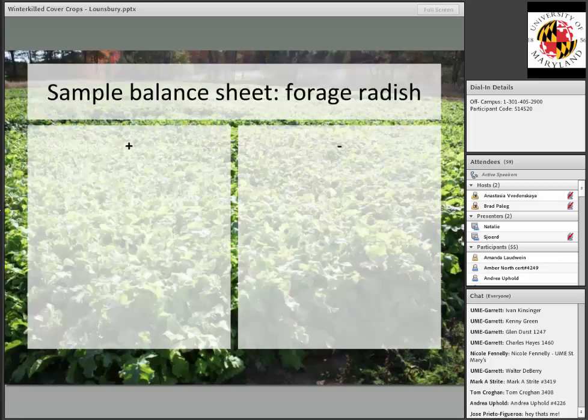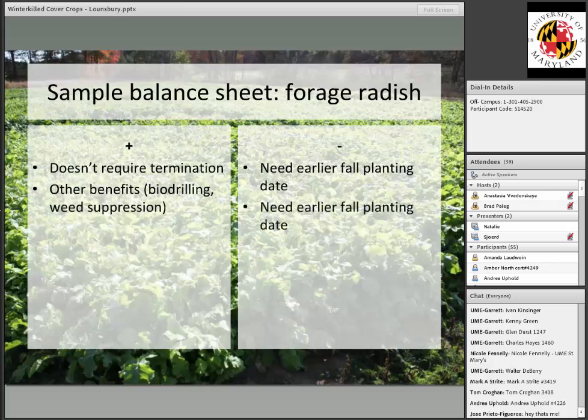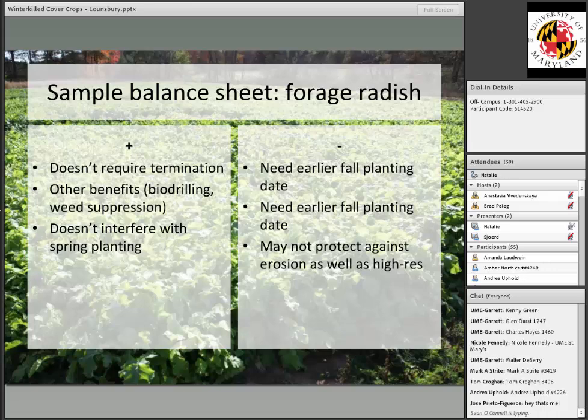So kind of in summary of forage radish, since I was talking about the pros and the cons. Forage radish doesn't require termination, but you do need an earlier fall planting date. It has a lot of other benefits that farmers are really interested in, like biodrilling and weed suppression, but again, you need an earlier fall planting date. It doesn't interfere with spring planting, but it may not protect against erosion quite as well as high residue cover crops.